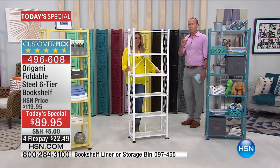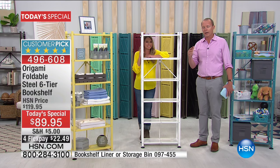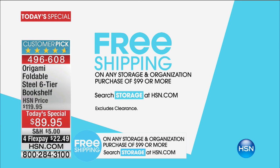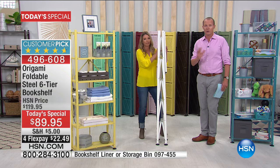Now, another great offer that we've got going on right now is that if you take your total purchase order with your storage to over $100, we're going to deliver it for free. So we actually have some liners and some organizers. There you go. So free shipping on this one. $89.95 as it stands right now. But if you just take it over the $100 mark by grabbing some of these upsells, you'll be able to go ahead and do it.